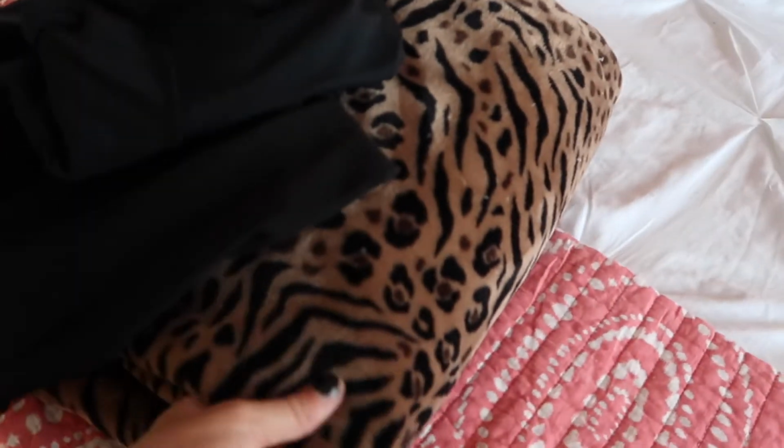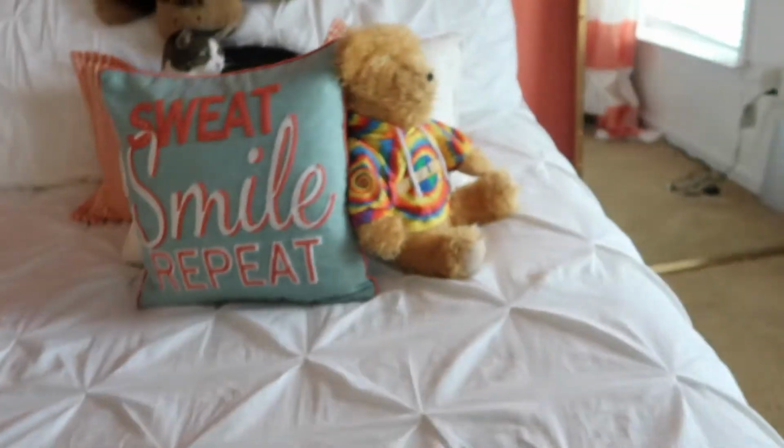I got that for Christmas. This is just my throw blanket that I keep on here. I got this from Marshall's, and this is a cheetah print blanket that's absolutely so soft, and I love it, and it keeps me warm during the winter.